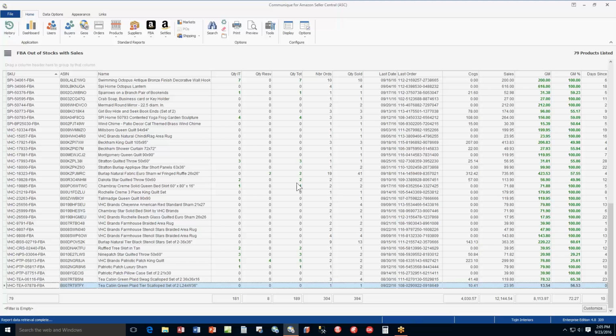What this will show you is a list of all products that you've had sales in the last 30 days and are currently out of stock. And the reason this report is interesting or useful is because obviously if you had sales in the last 30 days and you're currently out of stock, then this is a high priority. Figure out, okay, if I'm out of stock, I need to look at these and see what I can do by getting them in stock.